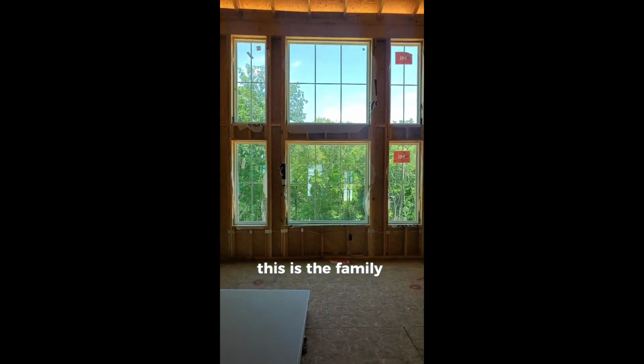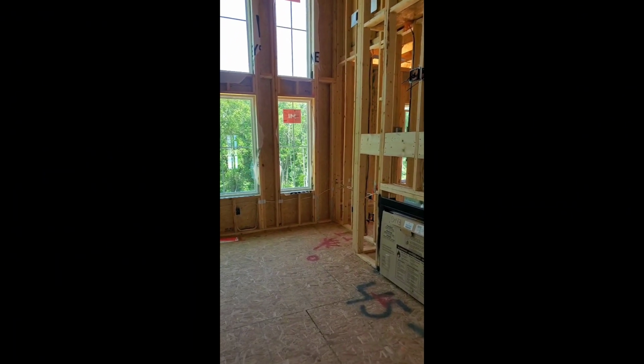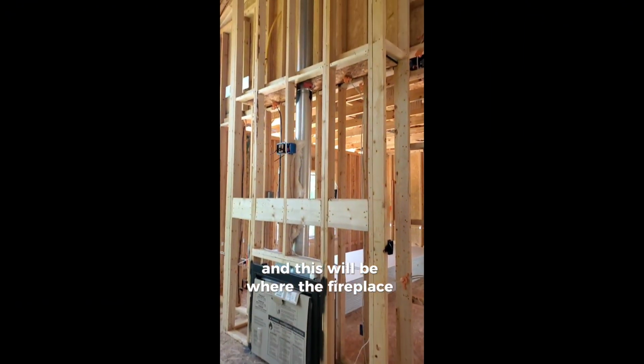This is the family room with the wall of windows. It is two-story, so we'll have tons of natural light opening up the room, opening up the space. And this will be where the fireplace will go.